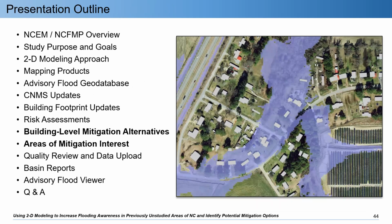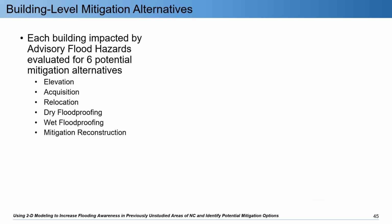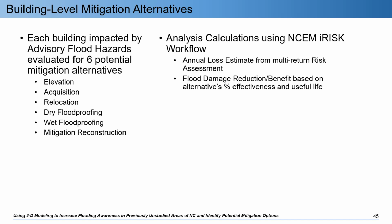Next slide, please. As part of this study, we also wanted to look at some building level mitigation alternatives. So not just saying, here's the estimated dollar damage for this structure if it were impacted by a 1% annual chance flood. We want to see what kind of mitigation alternatives or strategies are available for some of these structures out there. For this study, we looked at 6 potential mitigation alternatives: elevation, acquisition, relocation, dry and wet floodproofing, and mitigation reconstruction. So using those calculations that were completed as part of the risk workflow, we get that annualized loss estimate. You can start clicking, thank you.